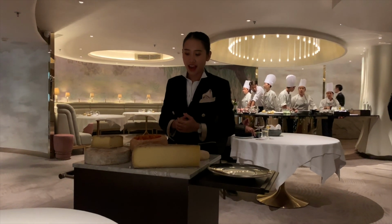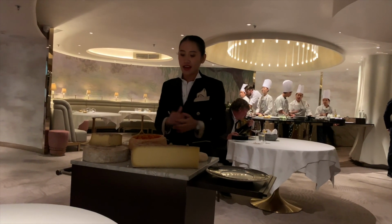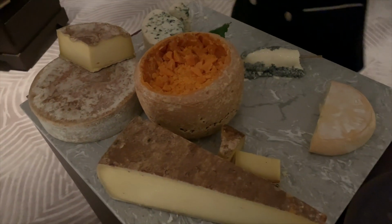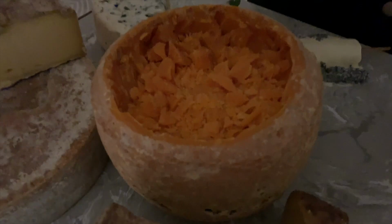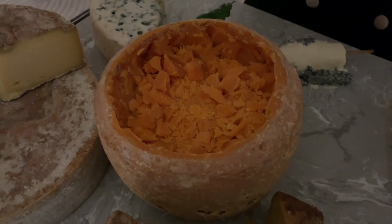Selection, sir. We have two cuts of hard cheese, semi hard, blue cheese, two goat cheese, and one soft cheese. Do you have any cheese preference, sir? I like something sweet. So this one is also bittersweet. This one is two years old Mimolette. It's like an Edam cheese. Oh yeah, from Holland. Oh, nice.